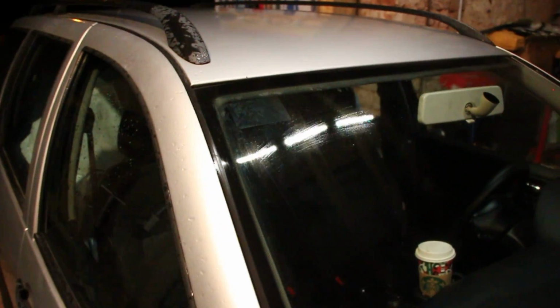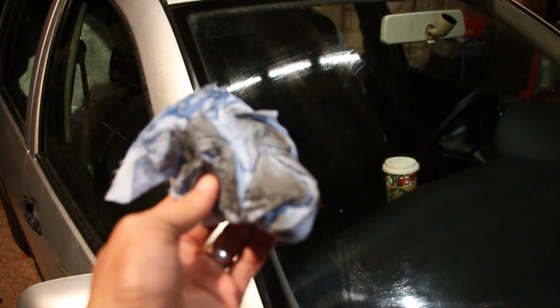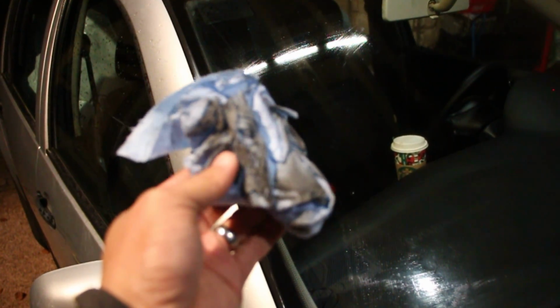So I wanted to see just how dirty the windshield was. Just a light wipe down, no cleaner. Look how much nasty stuff came off. So pretty much the same as the headlights.